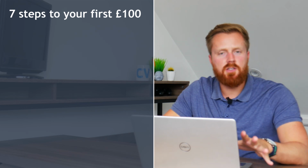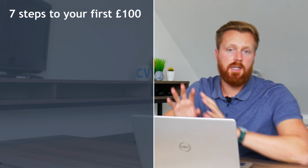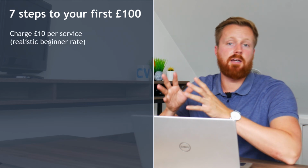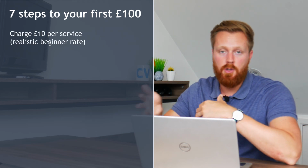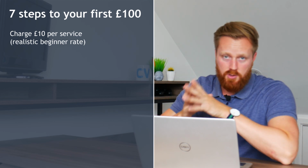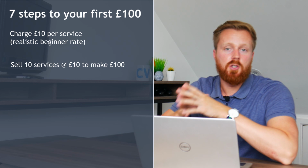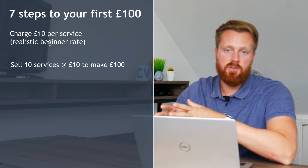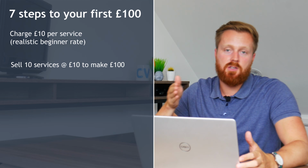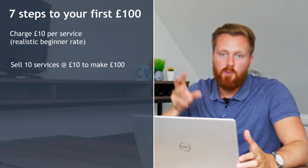And to break this down, let's say that as a beginner, you start off charging £10 per service. Now, obviously, you will be able to increase that rate a lot as you gain more experience as time goes on. But let's say that you start off charging £10 per service. In order to hit that target of your first £100, you just need to make 10 sales of those services. So essentially what I'm doing with this walkthrough is just showing you how to make 10 sales on these platforms following the way that I did it.